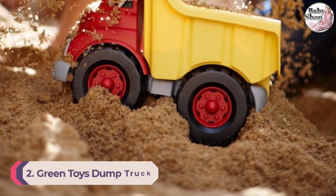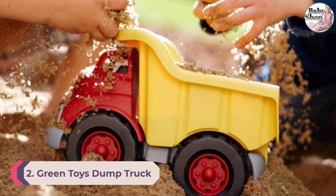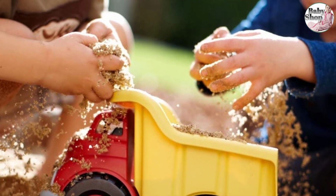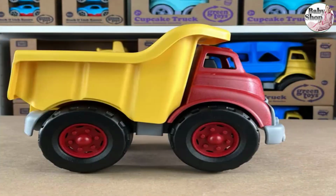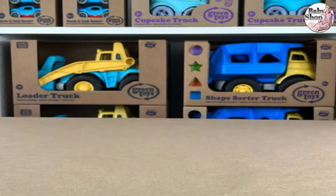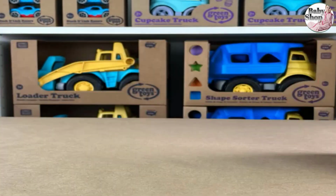Number 2. Green Toys Dump Truck. The beach is basically a giant sandbox, which makes the Green Toys Dump Truck such a great option for your little ones. Not only can they use it to haul sand around for any castles they may be building, but they can also create roadways or obstacle courses to drive around.